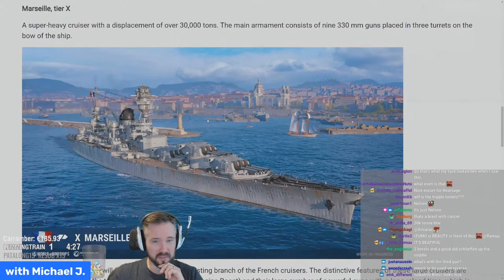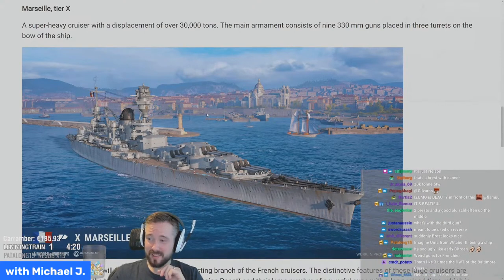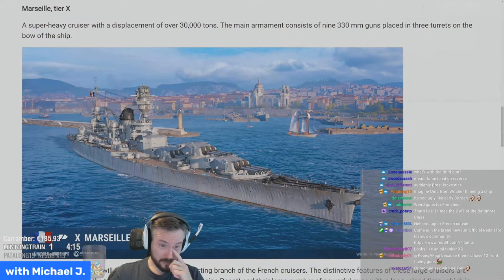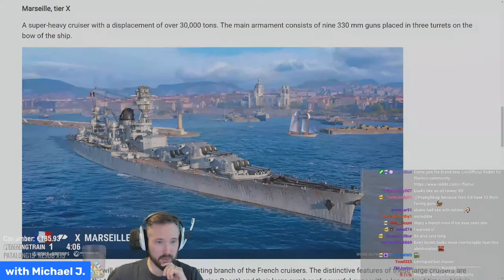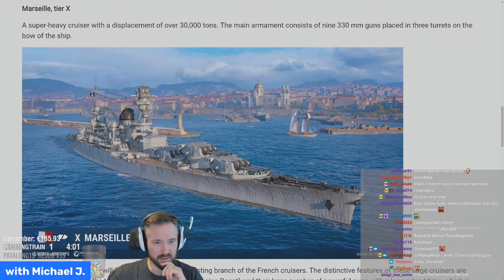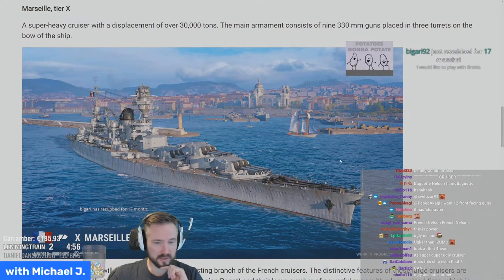My God, this thing is ugly. I thought the other one looked mismatched, but everything about this, like this superstructure shape. It's got like a box and then like a water tower here. The turret setup. Just eesh. Jeez.